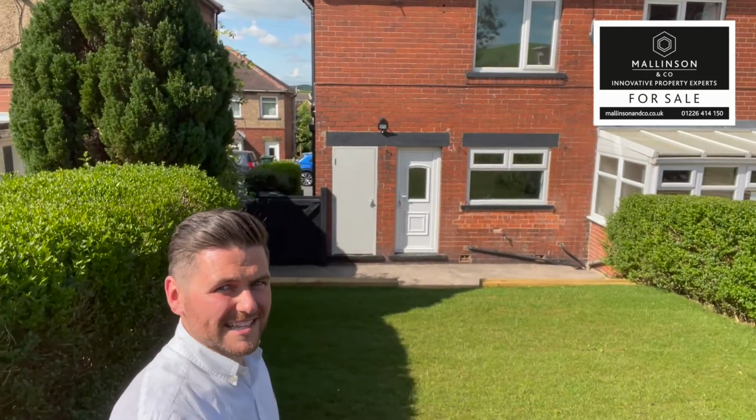You've got this fabulous direct south facing garden, and yet you're within walking distance of the town centre, and you are smack bang between two highly regarded schools, one of which being Springvale and St John's at the top of the street.